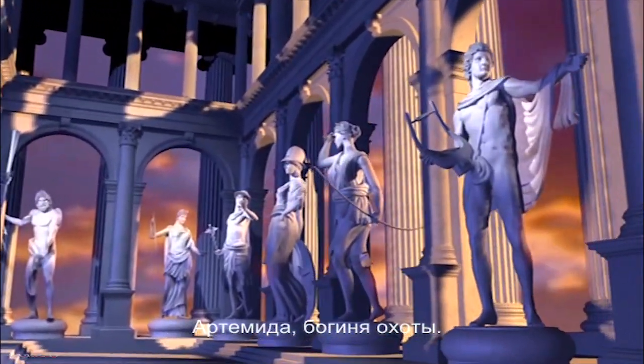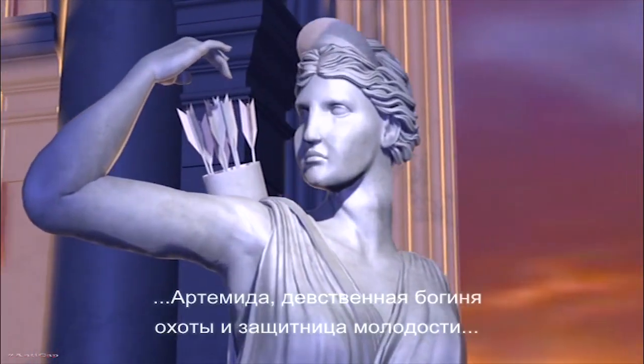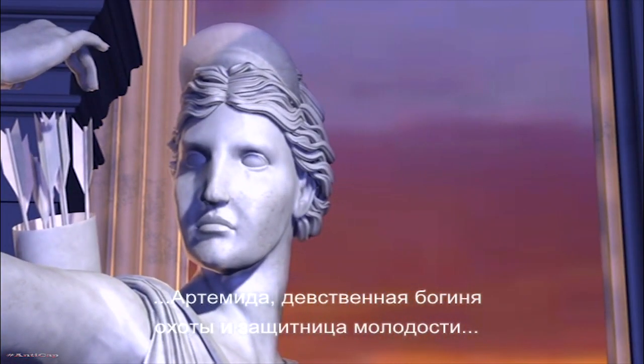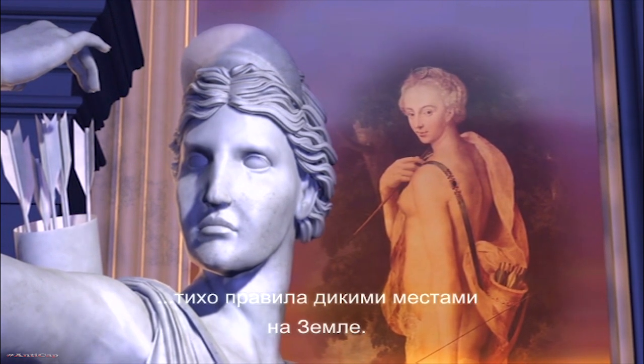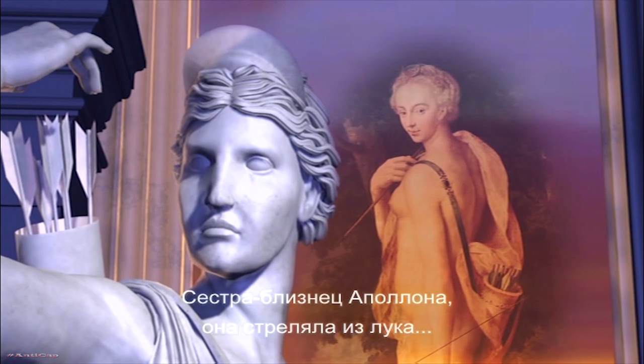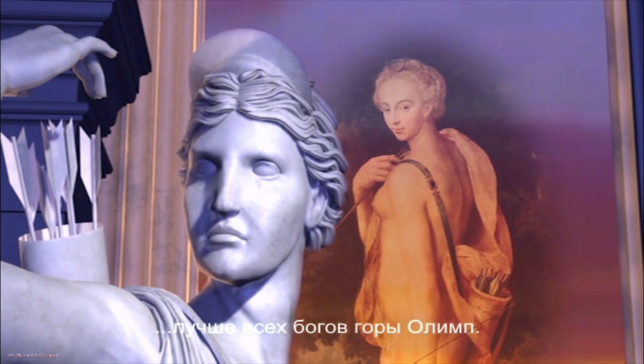Artemis, goddess of the hunt. As wild as nature itself, Artemis, the chaste goddess of the hunt and protector of the young, serenely ruled over the earth's untamed places. Twin sister of Apollo, her archery skills surpassed that of all the gods on Mount Olympus.